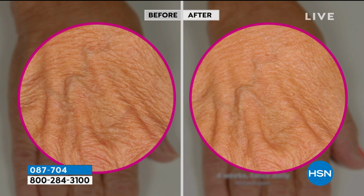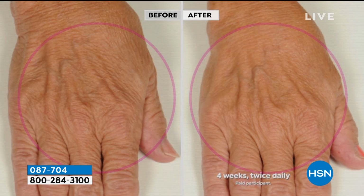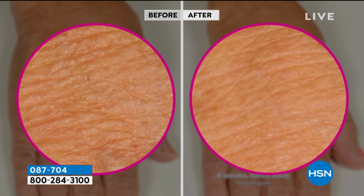Now take a look at the hands. This is how I judge your age. Take a look at this. This is 4 weeks. Look at the wrinkles that crepe your skin. Look at how you're starting to see volume. And this 5 ounce should last you about 6 months. Look at the difference after 1 month. That's why this is magical, incredible.